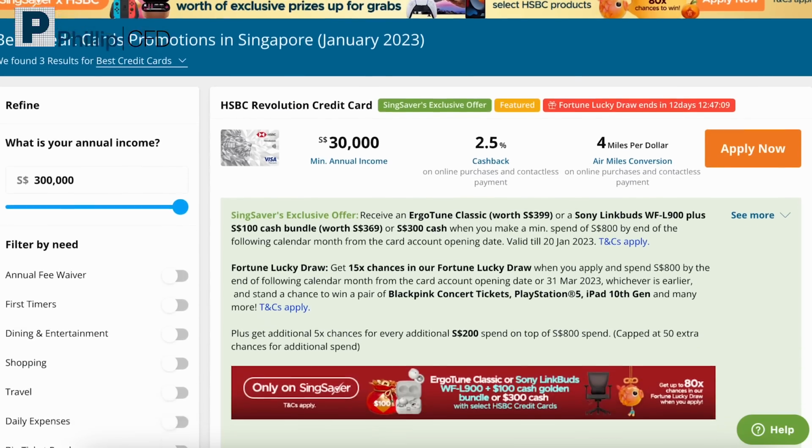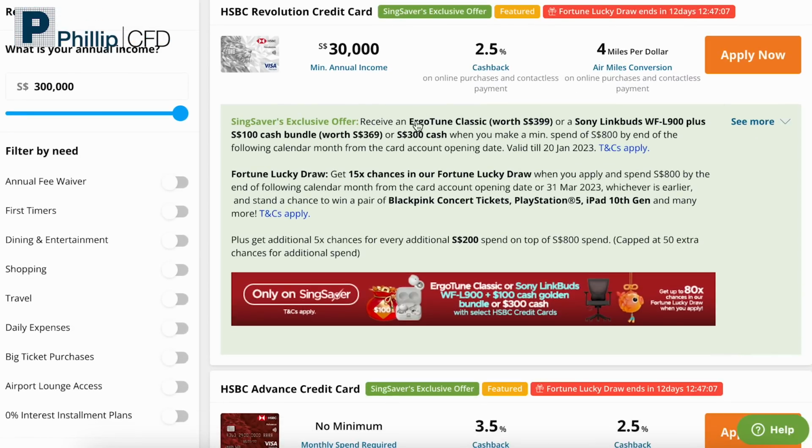So with the EGA promotion, you probably want to apply for an HSBC credit card as well. And now, SingSaver has finally launched their 2023 promotion for HSBC credit cards, because all you need to do is spend $800 on one of these 3 credit cards and you will get $300 of cash reward. But of course, if you don't like the cash, then you can choose from other physical gifts as well.